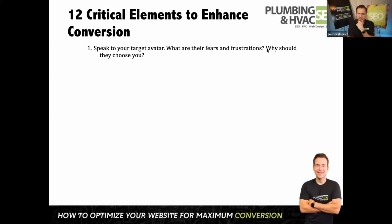But the number one thing you want to make sure you're doing on your website is speaking to your target avatar, right? Being really clear on who that ideal customer is, what their frustrations are, and speaking to that. I find most plumbing, HVAC, home service websites talk technical, they talk about the type of equipment they have, they talk about their company and why they're cool and why they're great, as opposed to talking to that customer who's annoyed that their plumbing's not working and concerned that the person's not going to show up, and they're going to waste a bunch of their time.